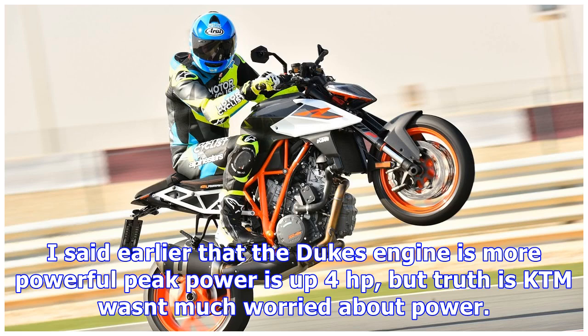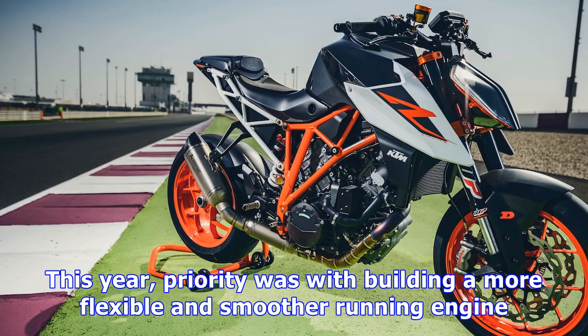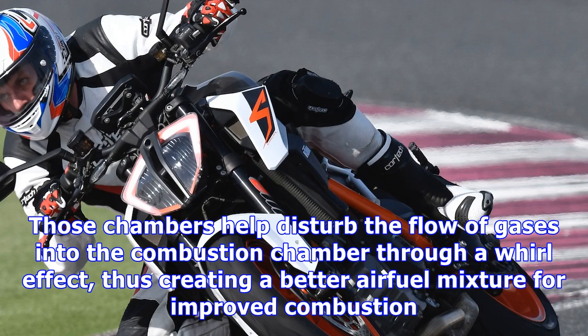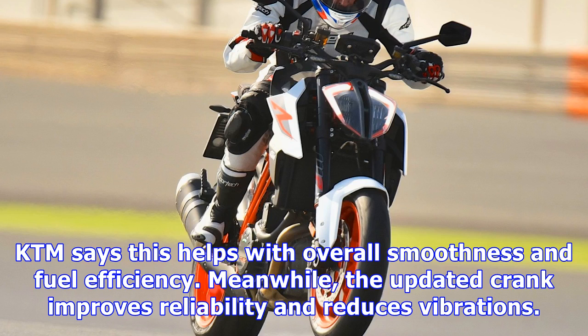I said earlier that the Duke's engine is more powerful. Peak power is up 4 horsepower, but truth is KTM wasn't much worried about power. This year, priority was with building a more flexible and smoother running engine. It stiffened the crankshaft and outfitted the bike with 690 Duke-style resonator chambers on the cylinder heads. Those chambers help disturb the flow of gases into the combustion chamber through a whirl effect, thus creating a better air-fuel mixture for improved combustion. KTM says this helps with overall smoothness and fuel efficiency.